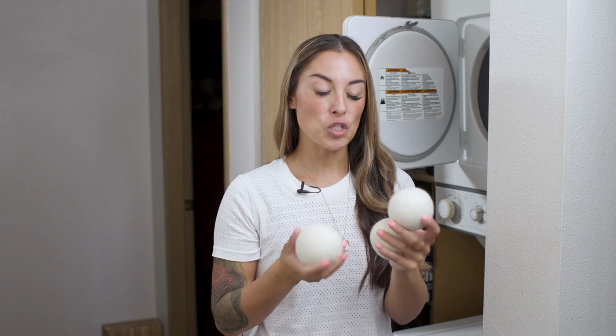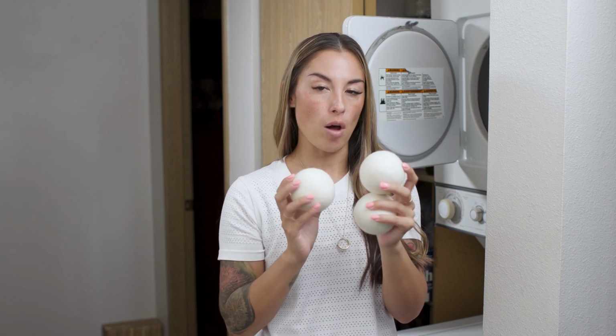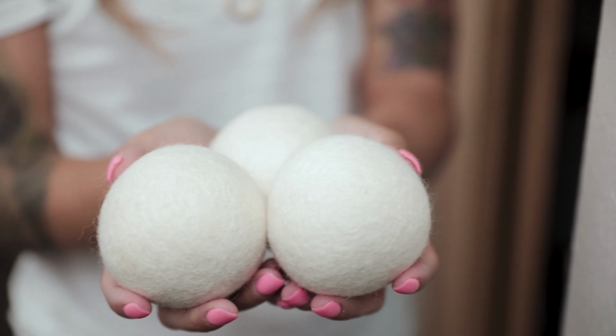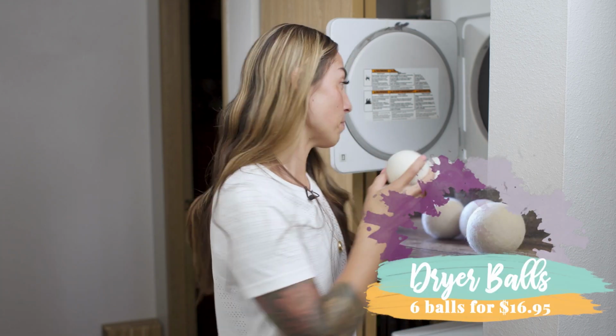So for smaller loads, you're actually gonna use about 3 or 4 of these wool dryer balls. But for me, since I have crazy amounts of laundry, for bigger loads, you actually wanna use 6 of them. Now you can get all 6 of these on Amazon for about $16.95, and they've been awesome.